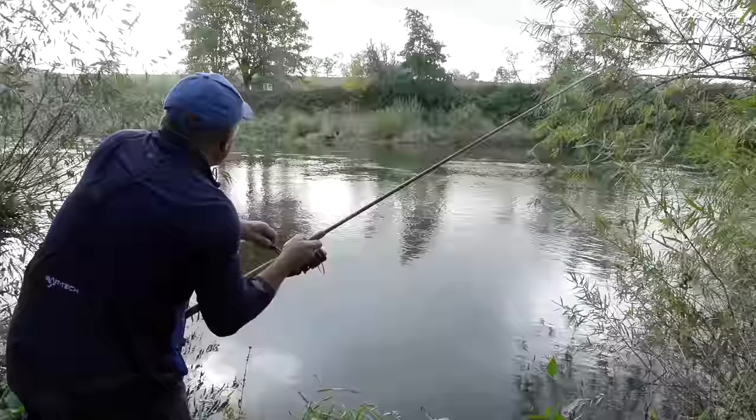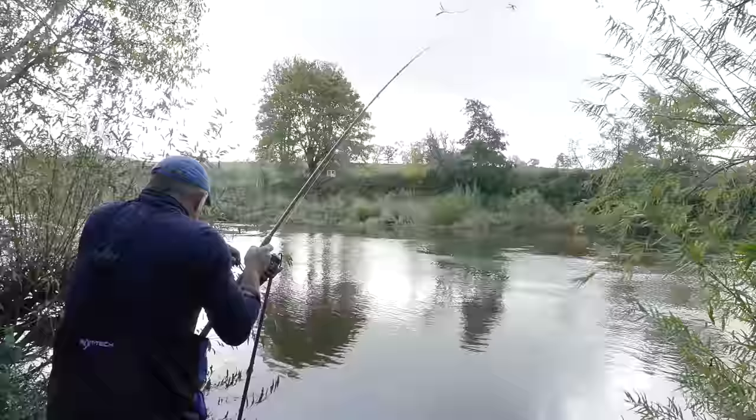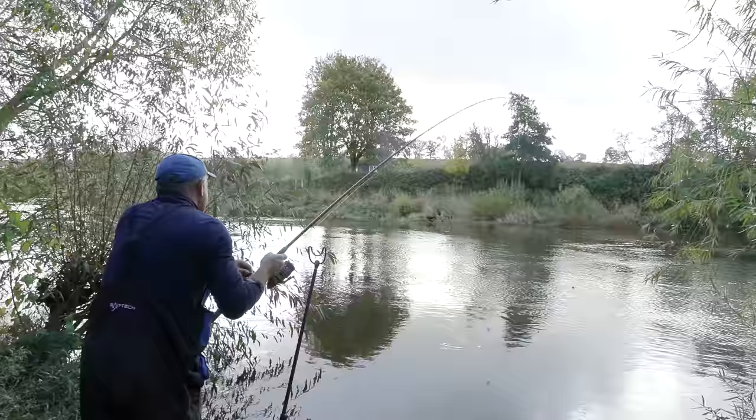You can see it's bending beautifully. It's got tremendous power in the butt section and a beautiful progressive action. This is a bigger chub, I think. You've got to be careful when you're playing chub because any kind of snag they'll head for and try to nail you. So I'll try and get his head up now. Doesn't want to give up.